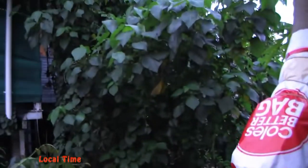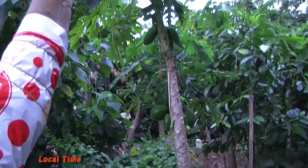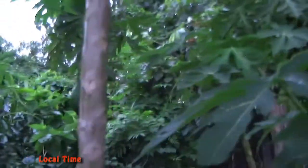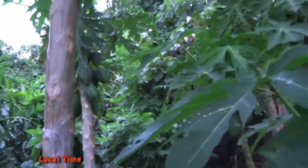I've got a strong theory. Those fruit spotting bugs love the Madeira vine. They're so juicy, and that might be why it's so rampant. Oh look, there's even a hole just there, see that? Well, unlikely fruit spotting bug.